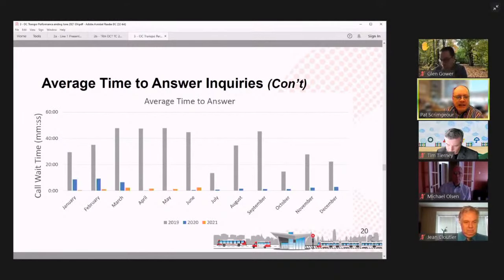And what you can see is that in 2019, the average time to answer was very high before the middle of 2019, and lower in the second half of 2019. We had some very long and very unacceptable wait times. But one thing that's very important here is that pre-pandemic, before we saw the ridership reductions, if you compare January and February 2019 versus 2020, those wait times dropped from half an hour or more down to just a few minutes. And that's all a result of the additional investment that council made into customer service staffing levels in the 2020 budget. Those people came in and we just had more capacity to take those calls.